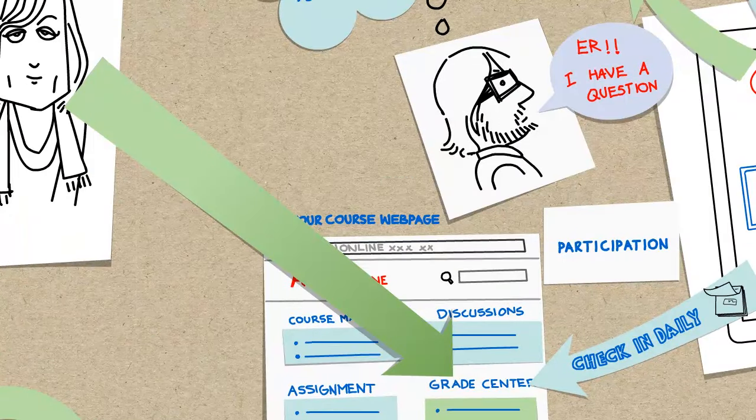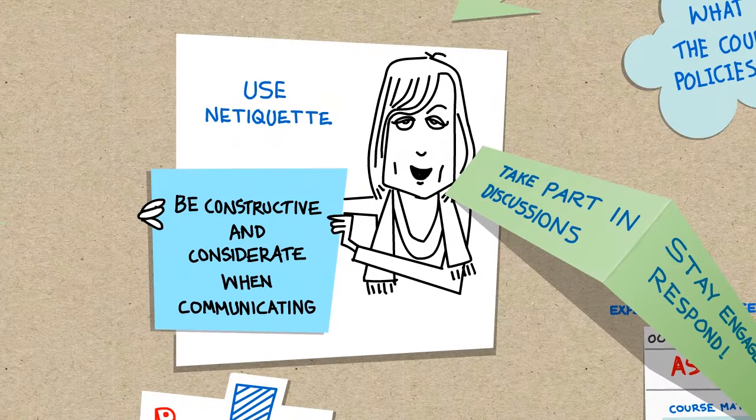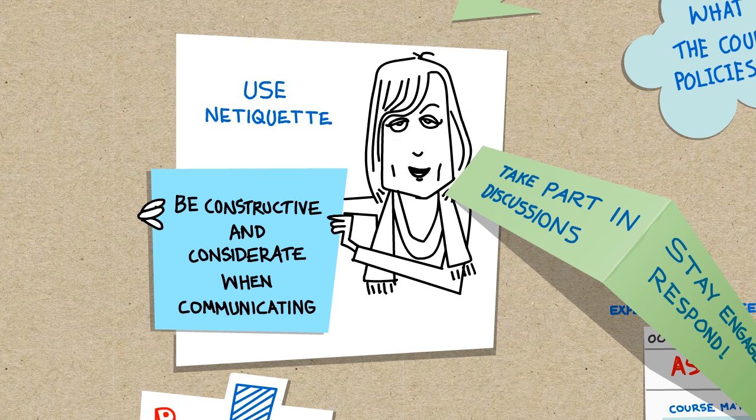During the course, build relationships with your online classmates by posting on discussion boards and by responding to others' posts. Netiquette is also very important, so be a little more sensitive to the tone of what you write so you don't sound abrasive.